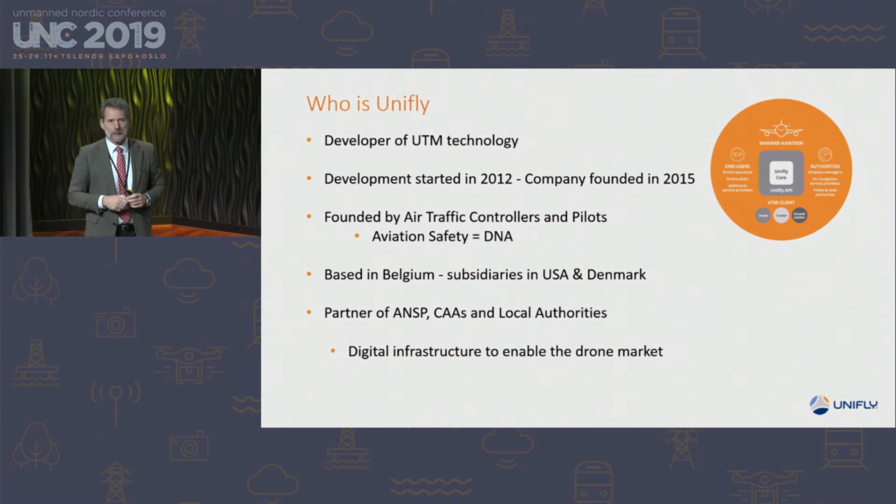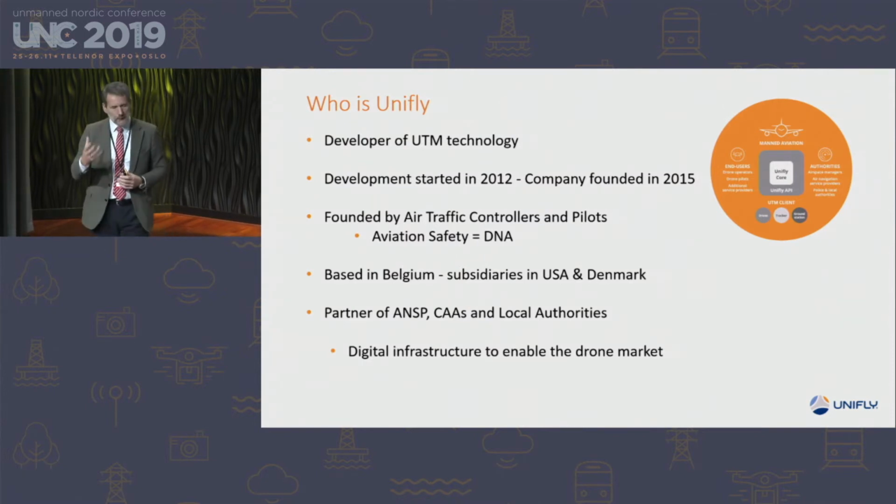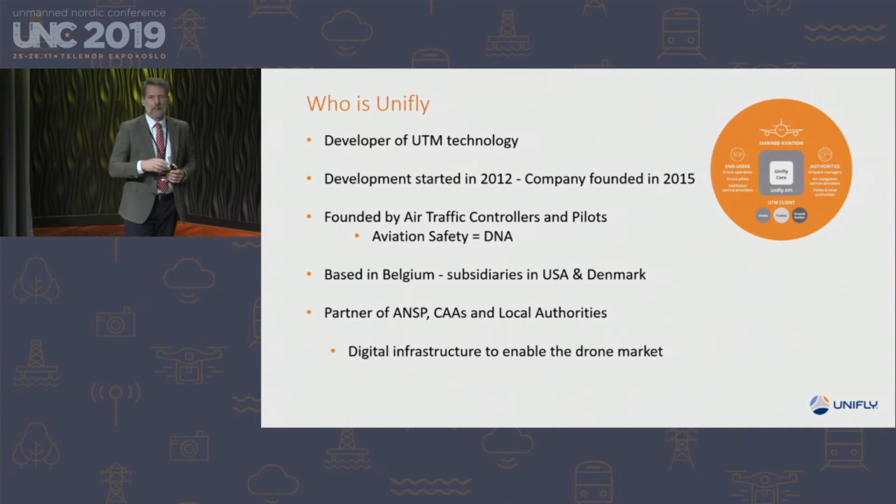And the idea of UTM, of what we're trying to do, started in the heads of 2 military air traffic controllers. They saw low-flying jets and low-flying helicopters, and all of a sudden, there were some drones flying in the vicinity. They said, well, we have to solve this, and you cannot solve that with standard ATM. So they said, we need to create something that is specific for drones.